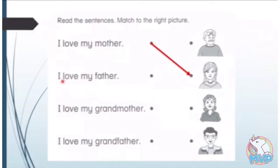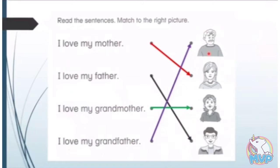Okay, number 2. I love my father. Can you find it by yourself? Where is the father? Oh, the father is here, right? Yes, there he is. Okay, next one. I love my grandmother. Where is the grandmother picture? Oh, it's there. Yes, and the last one, what do we have? I love my grandfather. Can we match it? Yes, that is the answer.